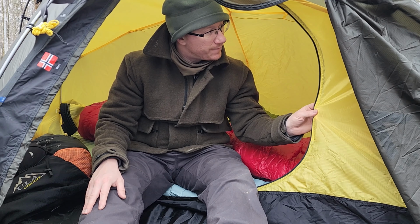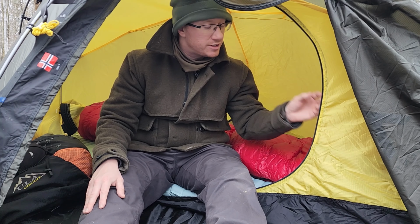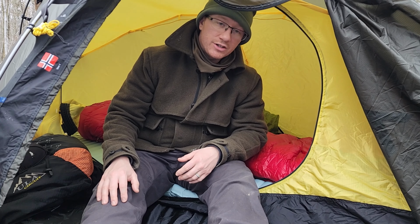So I wanted to have a good, solid shelter, especially for that wind. But I think I'll be nice and cozy in here. I'll zip this up. This has two layers, so it should keep in a little bit of warmth. We'll see how I do. But I think for now, time for coffee.